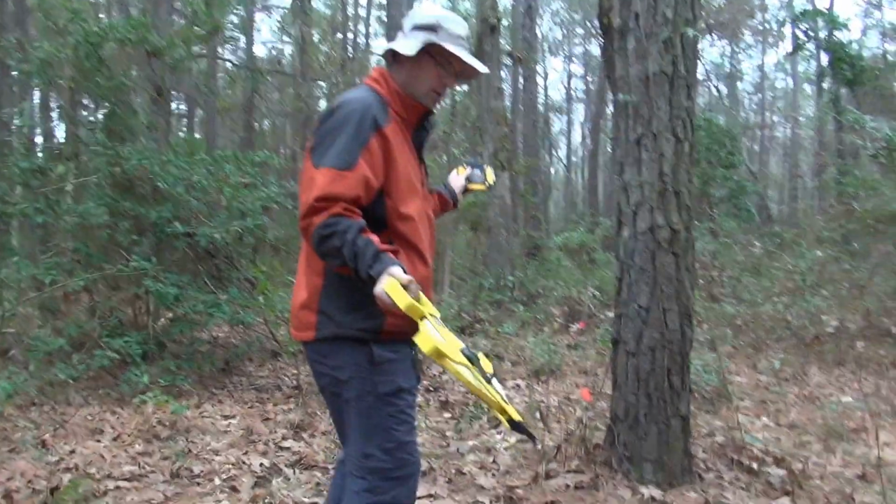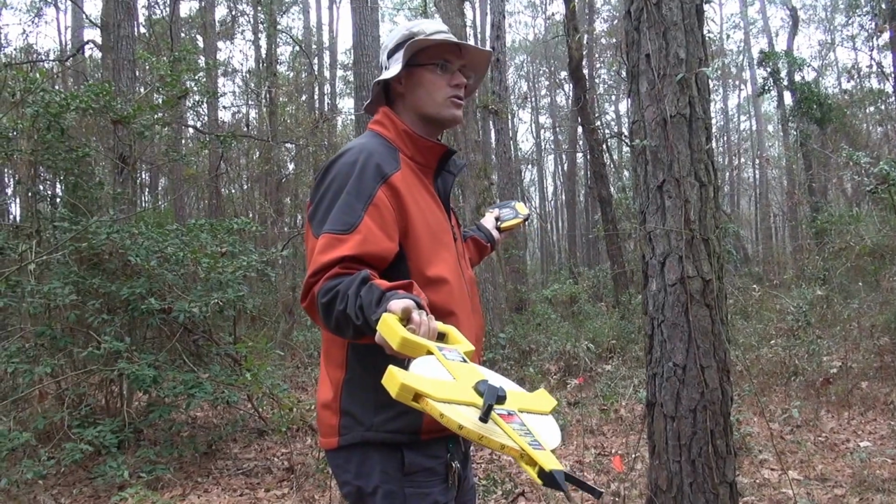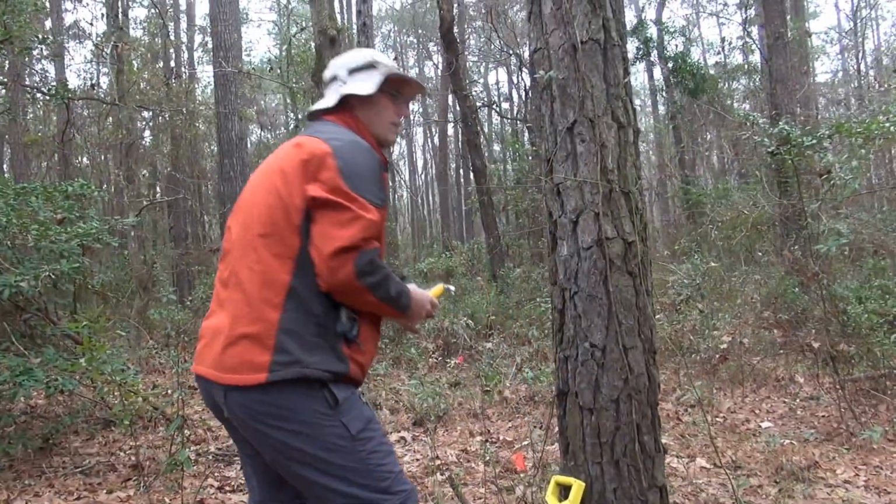Either one of these is a 100-foot tape. This is a steel tape. This is a fiberglass tape. These are what they call survey tapes. Okay, what you do? I'm going to use this steel tape this time.